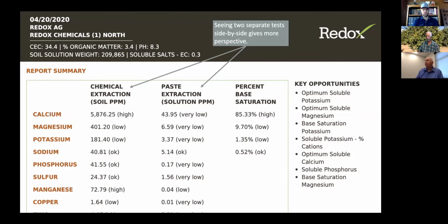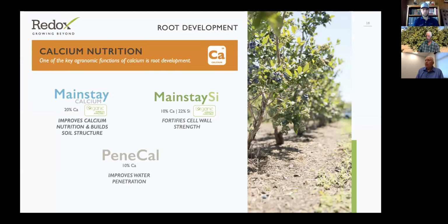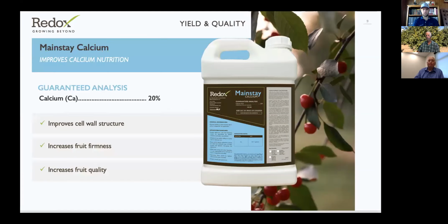greatest impact. Now, Redox has some fantastic tools for calcium. And if I can humbly say, some of the best in the industry. However, with these tools we're typically trying to take a broad perspective on what is going to be the optimum net benefit under a particular situation, and we can help you identify where these tools might fit into your program.